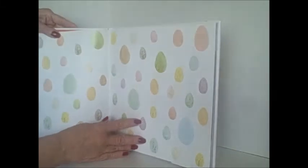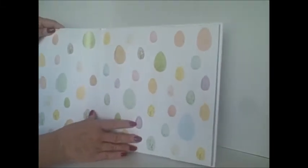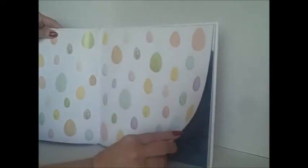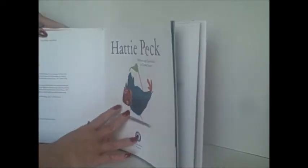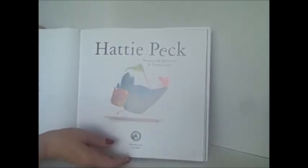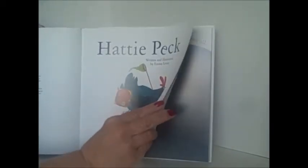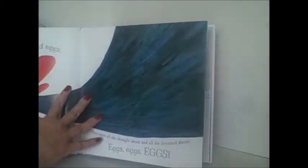You'll learn about that. And then on the end papers, we see all these eggs of different kinds because it's going to be about this little chicken called Hattie Peck. And Hattie Peck is a chicken, and she loves eggs. But we're going to find out what the problem is.